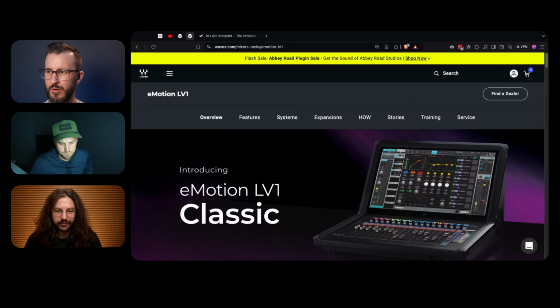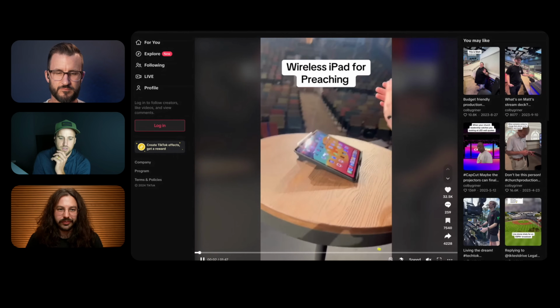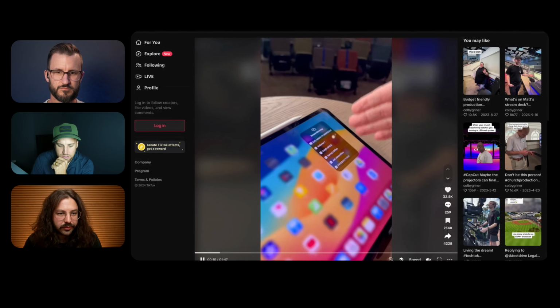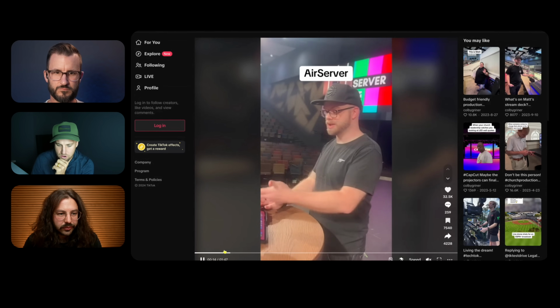Oh, I need you to show everybody this wireless iPad setup that you found on TikTok. This is really cool, a game changer in my opinion. This is on Colby Grinder's TikTok account. They've got this wireless iPad here, set up so their pastor, you can see, is on the left of the screen, and then it screencasts with this device, an AirServer.